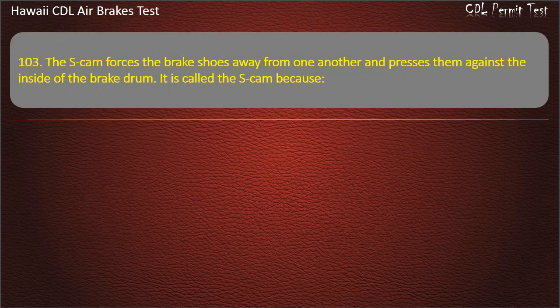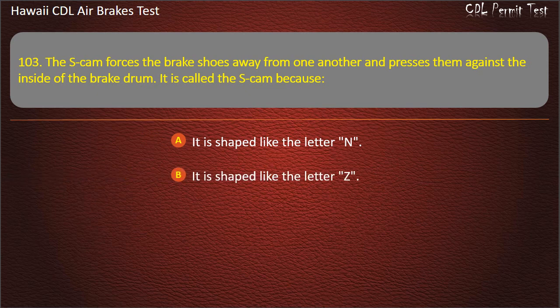Question 103. The S-cam forces the brake shoes away from one another and presses them against the inside of the brake drum. It is called the S-cam because it is shaped like the letter N. It is shaped like the letter Z. It is shaped like the letter S. Answer. It is shaped like the letter S.